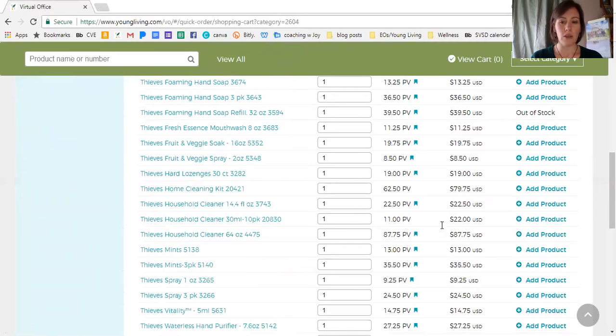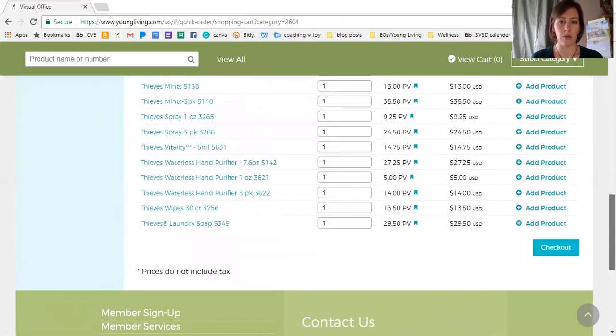And usually it's things that are new, things that are special items, or things that are already reduced. You'll see here too, see this Thieves Household Cleaner sample pack? They just came out with that. The cost of it is $22, and the PV of that is $11, which is amazing that samples have any PV. Because it's less PV, I cannot actually redeem it with my points.